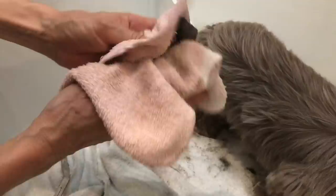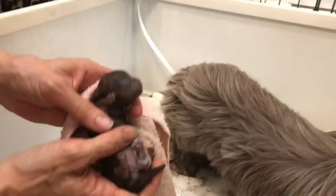You can also take their bodies like this and bend it in half. I mean, not in half, but kind of curl it up gently like that. It helps to get the fluid out. Probably hold them upside down, but just kind of wind them up like that. It squeezes the fluid out of their lungs if there is any.